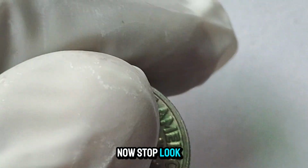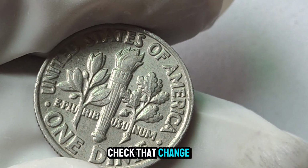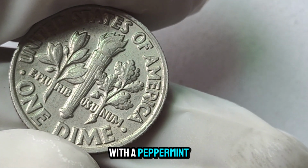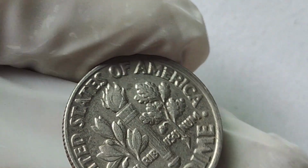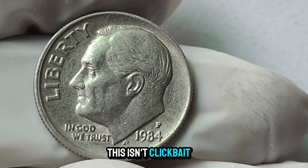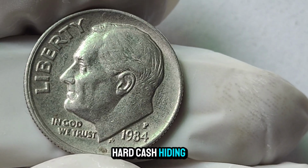Now stop. Look in your pocket. Check that change jar on the shelf. Because if you've got a 1984 Roosevelt dime with a P mint mark, your life could change forever. And here's the kicker, most people throw it away. This isn't clickbait. This is cold, hard cash hiding in plain sight.